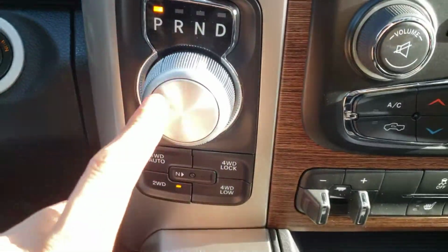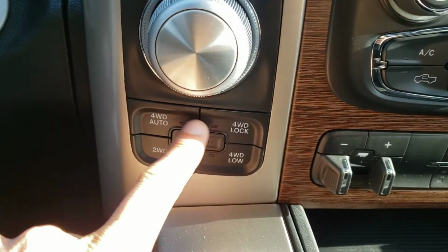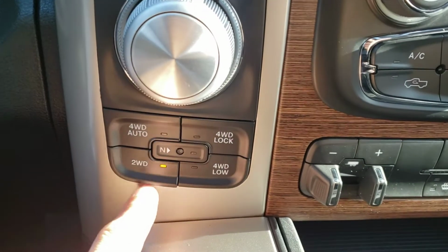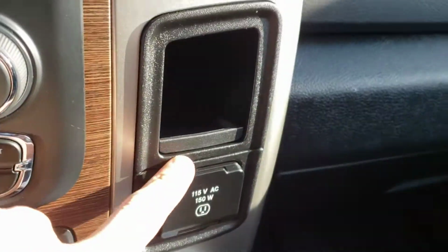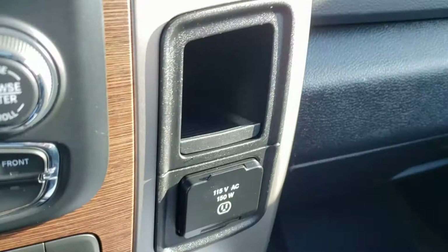Just to the left of that, you've got the gear selector. And below that, you've got the four-wheel drive mode here, so you can choose whether you want to be in two-wheel, four-wheel, or auto. And if we take a look on the right-hand side here, you'll find an AC outlet, which is a handy feature to help keep things charged up. And you got a little tray there just above it.